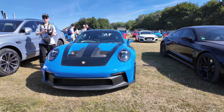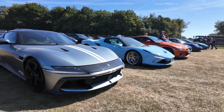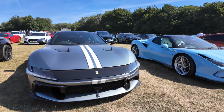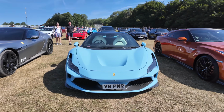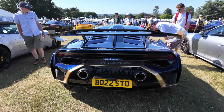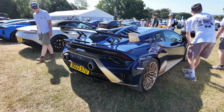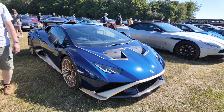Absolutely stunning spec on this 992 GT3 RS. 12 cylinder, looking cool in satin gray. I haven't seen one in this color yet. Baby blue F8 with a white interior. That looks epic. Now, this spec I think is questionable at best. I like the blue, but the gold accents against this color blue just look kind of off to me. What do you guys think? It actually has a similar color combo to Zach's Regera.